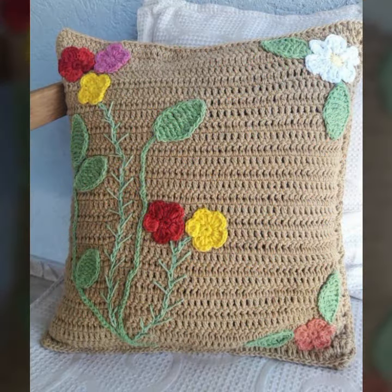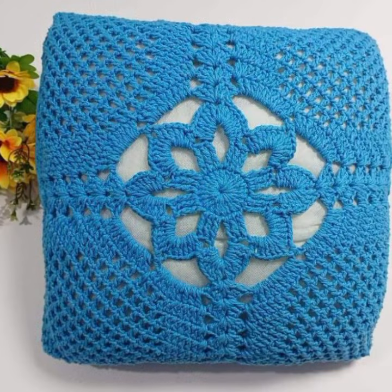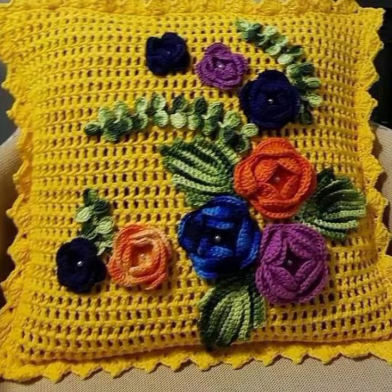You can see my ideas, you can enjoy my videos. If you want to buy these very beautiful crochet cushion cover designs, then I will tell you some website names like AliExpress, eBay.com, Etsy.com and Amazon.